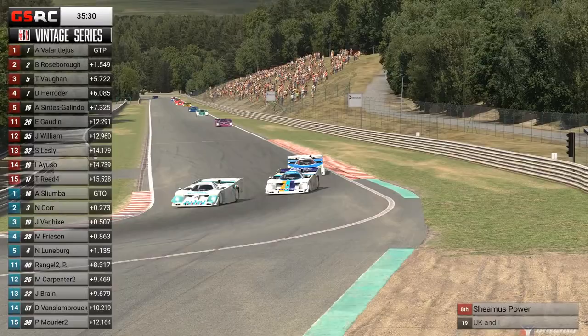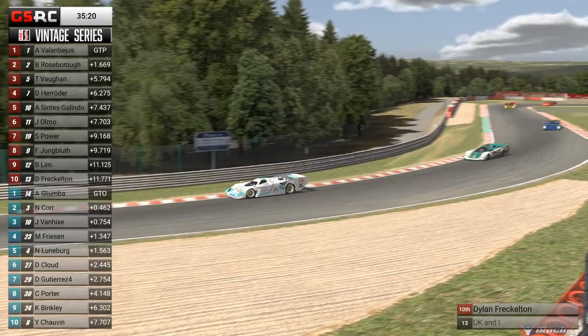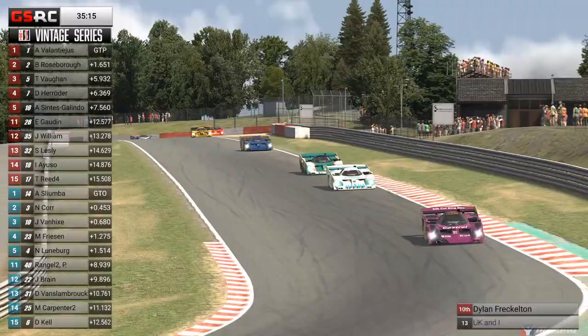Yeah, Timothy Vaughan getting past Dustin Hirota. And meanwhile, in the background, Sintez Galindo getting past Javier Del Olmo, the champion. We have got one that's gone off, though, and I believe that Freckleton has gone off just a little bit too much. He hit those curbs that I mentioned. You don't want to be hitting those curbs at Lacombe. Side by side, unfortunately, there a little bit too much.